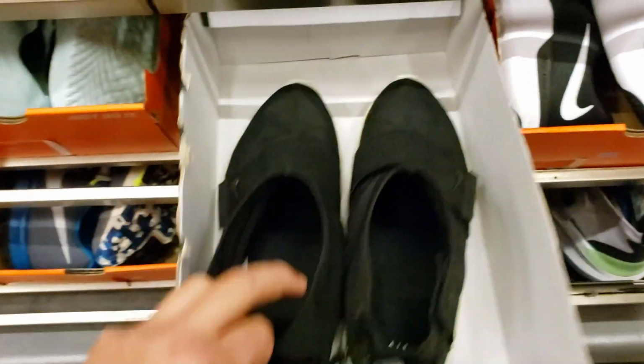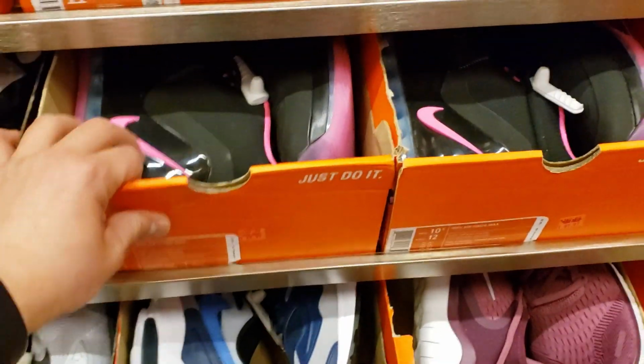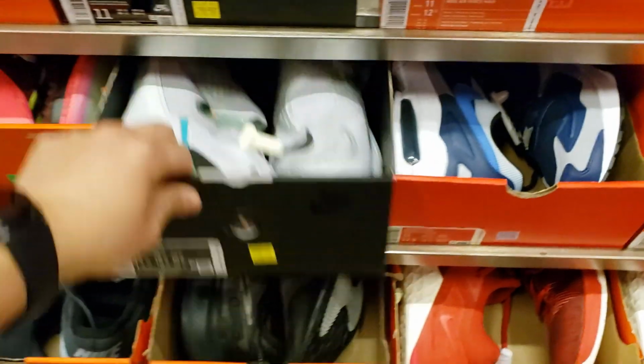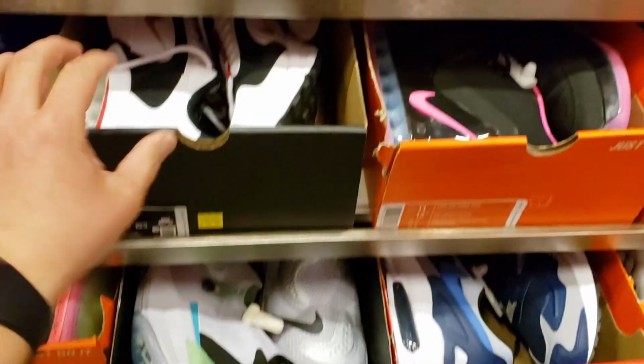This is size 9.5, but we have seen these all over the clearance section. Kind of seeing the same stuff over and over. We're still in size 11. Got the Air Force Max, got a couple of those, go for $70. Got the OBJs, go for $139. The OBJ Joyrides.